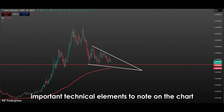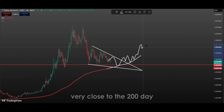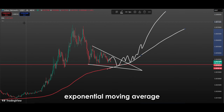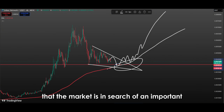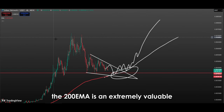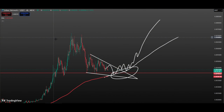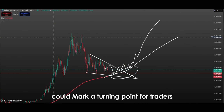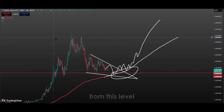One of the most important technical elements to note on the chart is that the price is currently positioned very close to the 200-day exponential moving average. This suggests that the market is in search of an important technical balance at this point. The 200 EMA is an extremely valuable and frequently followed indicator in technical analysis to determine the direction of the long-term trend. The approach to this level could mark a turning point for traders, as the price has the potential to start an upward movement from this level.